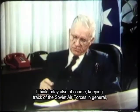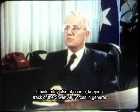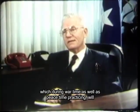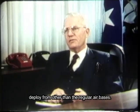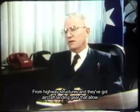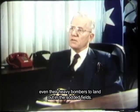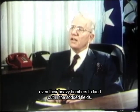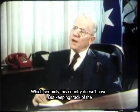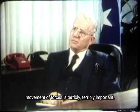I think today also, of course, keeping track of the Soviet air forces in general, which during wartime as well as peacetime practicing will deploy from other than the regular air bases, from highway structures, and from, they've got aircraft landing gear that allow even their heavy bombers to land out in sodded fields, which certainly this country doesn't have. But keeping track of the movement of forces is terribly, terribly important.